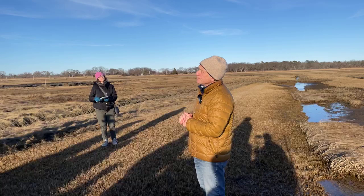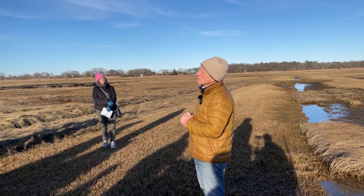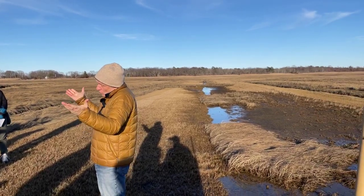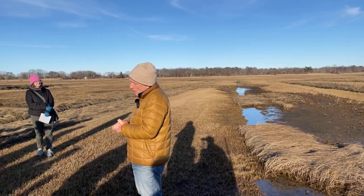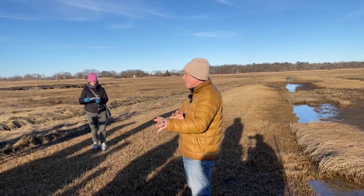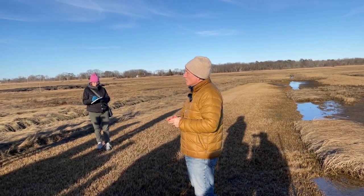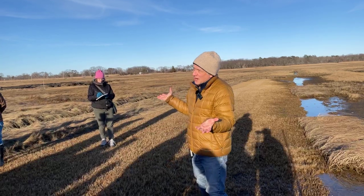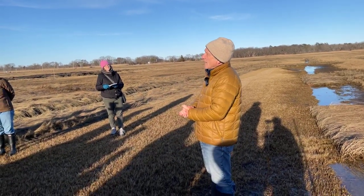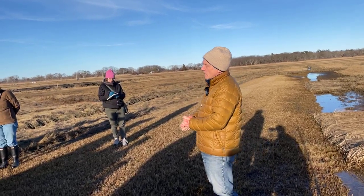Is there anything that people or the community can do to help? Yeah, support the work, support any regulatory changes. We're not saying get rid of regulations. Those have to be there. We have what we have because we had good regulations. It's just nobody anticipated, oh, we're going to have to do this restoration and we have sea level rise coming.